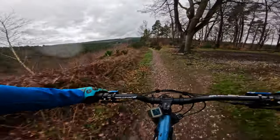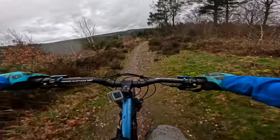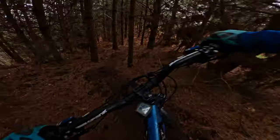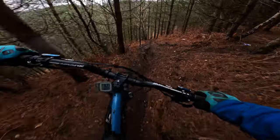It's quite steep, as you can imagine. So, see if I can ride it clean. It's nice loamy here. As I am approaching the first section of this trail, please pay attention to the left, how steep this hill is.